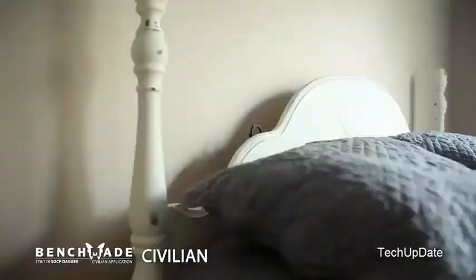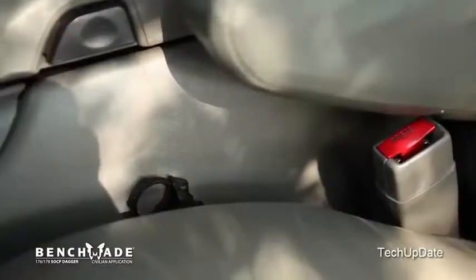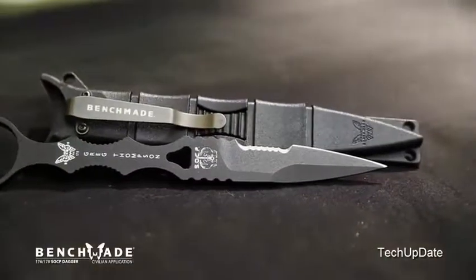One of the greatest assets of the SOGP Dagger is this concealment versatility. Whether I'm at home, at work, or in the vehicle, I can conceal this dagger in a place where it's easy for me to access and almost invisible to all others. This unique sheath design is what separates the SOGP Dagger from all other edge defense weapons.